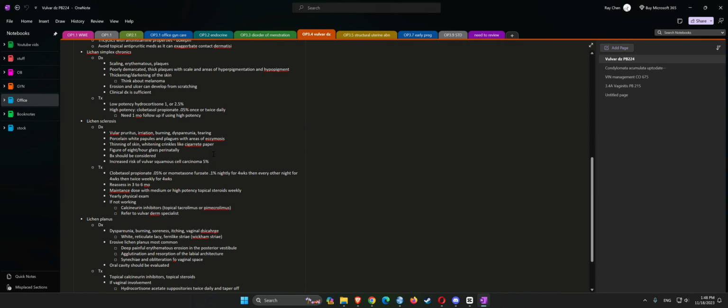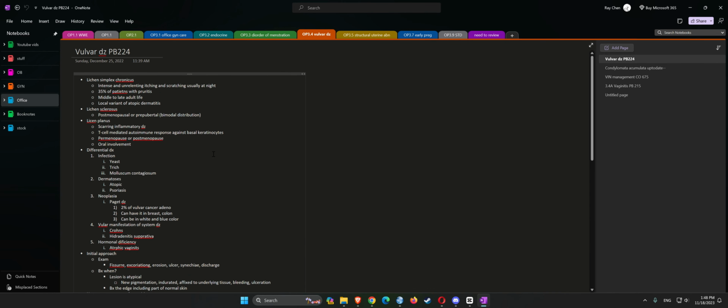Okay. Let's say a 65-year-old comes in complaining of vaginal itching, mainly at night. How would you evaluate this patient?